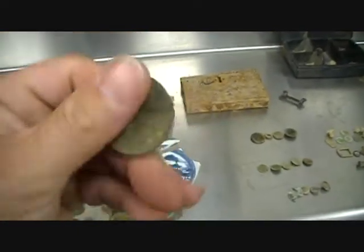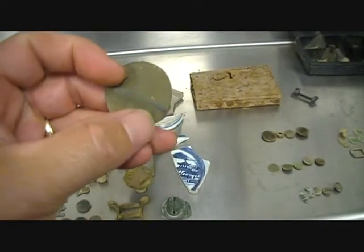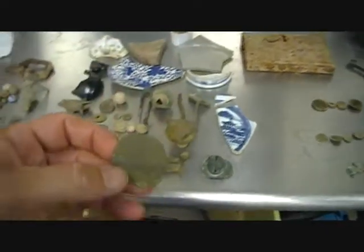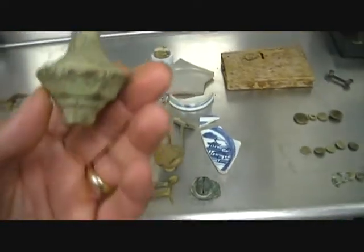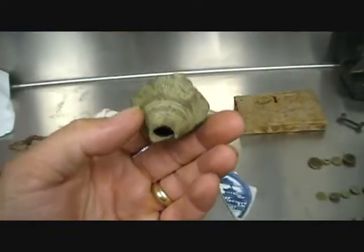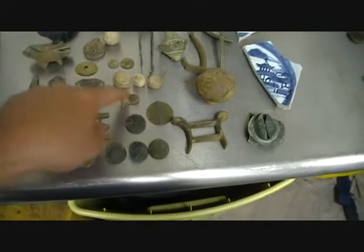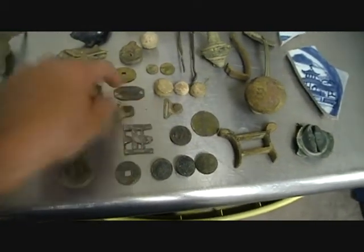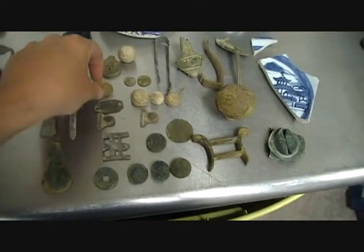Here's a big coat button. You can see the pattern design around it. I haven't cleaned this yet, so I'm sure if I do, there's a lot of gilt on this. I don't know what this is. I can only think it's a decorative furniture piece. So somebody want to chime in? Pieces to harmonica reeds, the end pieces here and here. Just some brass piece, furniture tag probably.